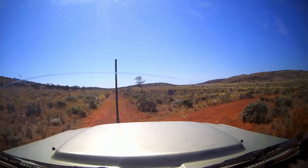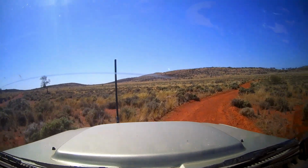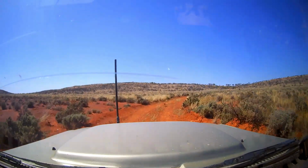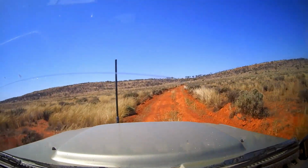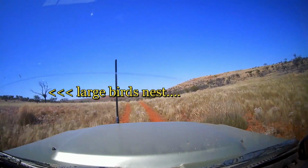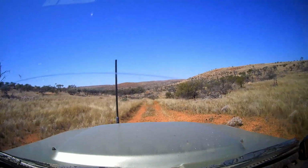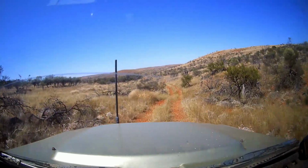Note the billy cans on the side of the track designating where the track goes. Bird's nest on the left. That is huge.